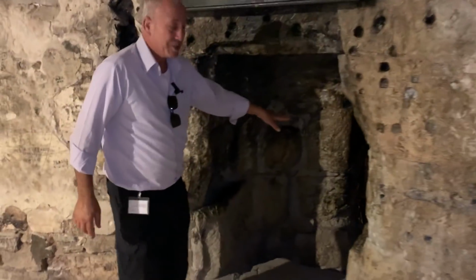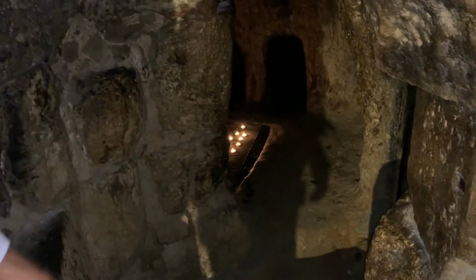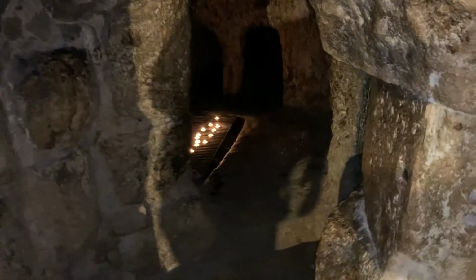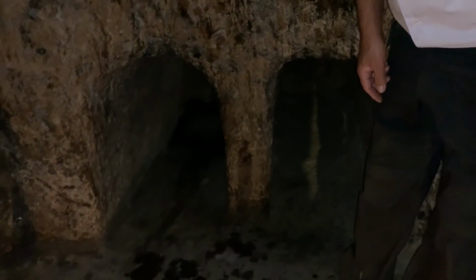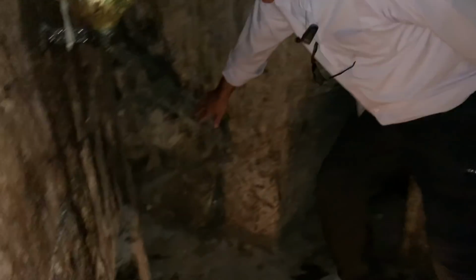Now, how does this work? We have niches. You can walk in there? Yeah, but you have to bend down. Come. Wow. This system from, you know, let's see. That's where people were buried. Yes, that's where they put the body inside, and they seal it with rocks. Like this is one of them.